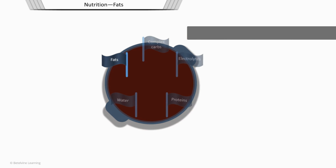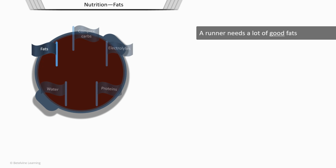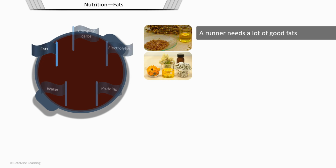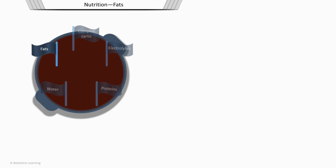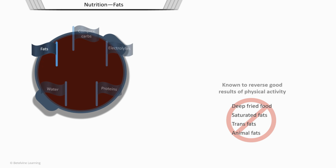Yes, a runner needs a lot of fats too, but good fats only. You must avoid saturated fats, which primarily come from animal sources. Good fats such as olive oil, flaxseed oil, canola oil, coconut, and fresh avocados are the healthiest fats to consume. Good fats decrease the chance of cardiovascular illness and keep your system healthy and satiated for a longer time. Take, for example, the Mediterranean diet, which is known to be rich in healthy fats, and therefore it is considered one of the healthiest diets. So, while fat is very important, it is always advised that runners avoid deep-fried foods, saturated fats, trans fats, and animal fats because they are known to undo the good results brought about by your physical activity.